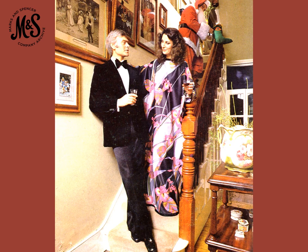And we actually have this kaftan gown in the archive collection. And it's quite unusual that we have both the marketing image from when a product was available and the garment itself in the archive collection. So it's quite a nice example to show.